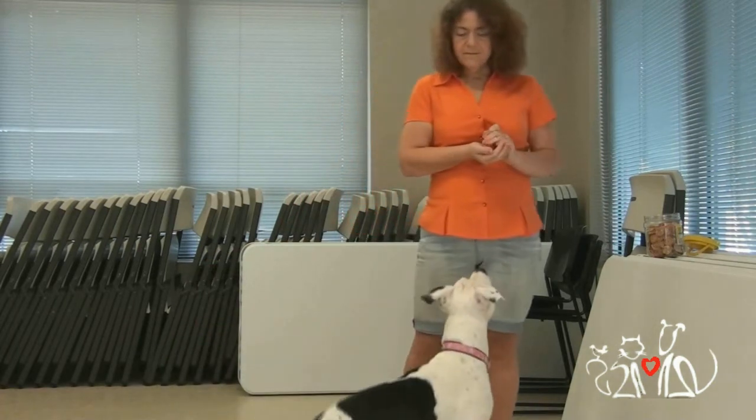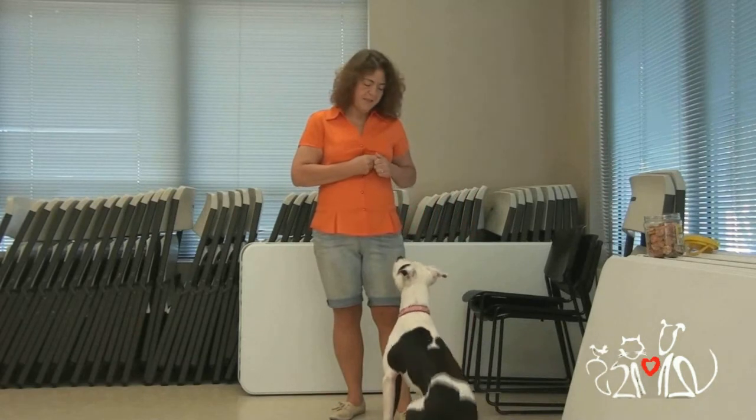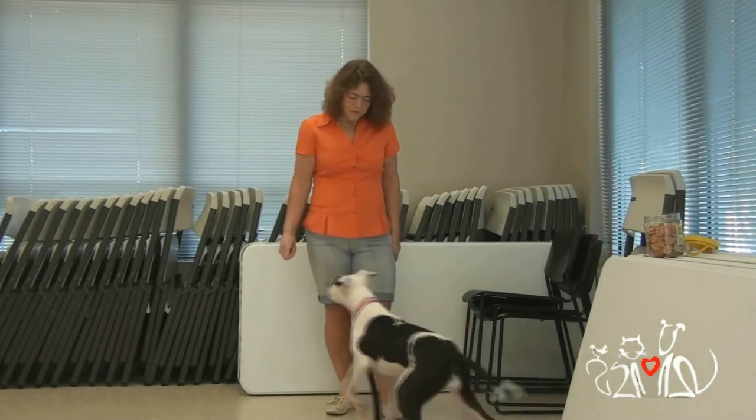So, think of yourselves when you're reinforcing, when you're training on a slot machine instead of a soda machine. And what you're going to find is that the behaviors become really sticky. They stick in the dog's brain, and they become kind of obsessed with sitting when they're asked to do it.